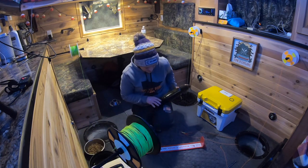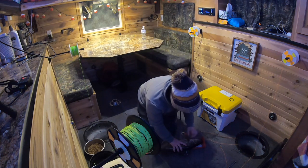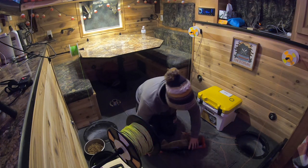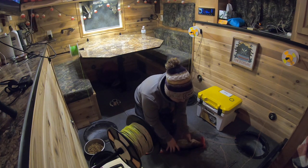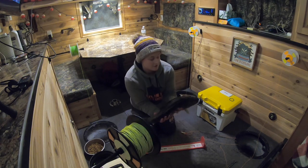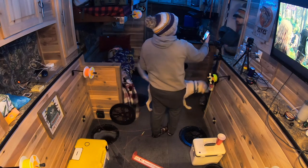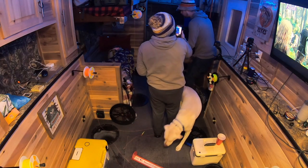Measure it quick. 23. Beautiful. 23. It's got to go back, but I need a picture quick. Hey, you want to take a picture of me quick? Yeah, can you get a big one? 23. Holy balls, hon.